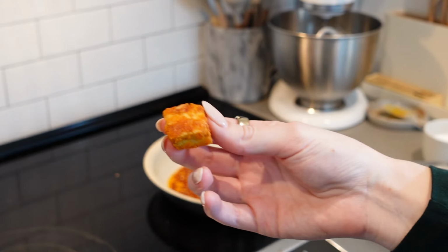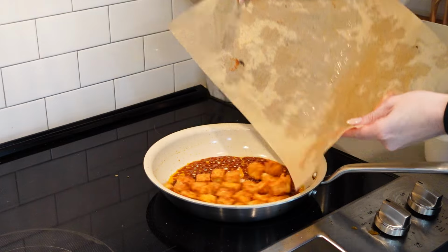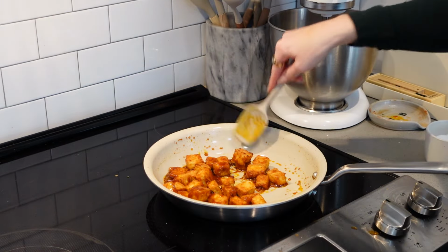Before I do though, just look at how crispy the tofu cubes are. And let's transfer. We're just gonna toss to coat. I have the heat off now, by the way.